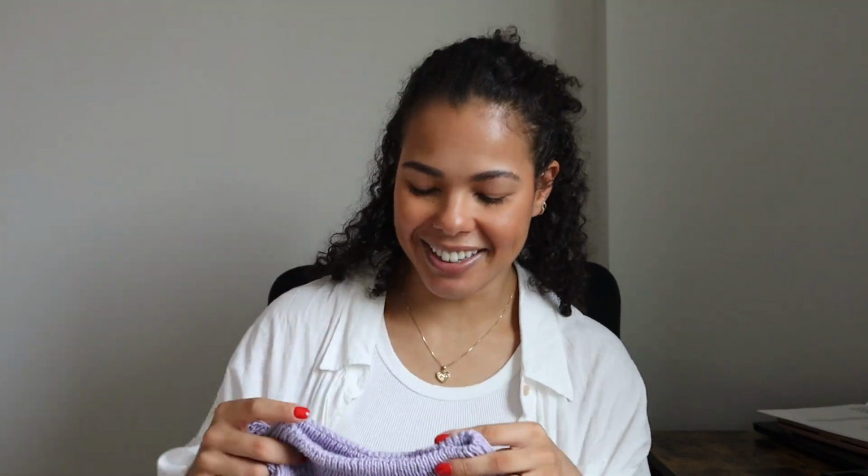The short rows, by the way, are short row shaping on the back to shape the neckline, and I feel like it was really easy to follow along with the pattern. I didn't have any issues. I wasn't confused by anything.